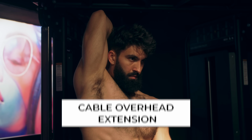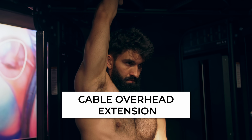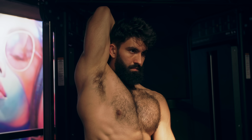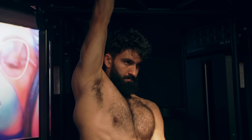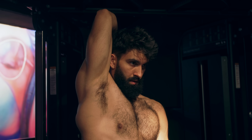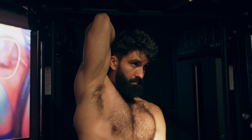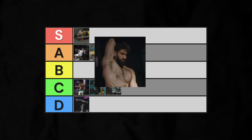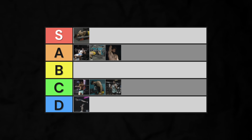Next up, the cable overhead extension. Last exercise for the arms. I really like the cable overhead extension. If you set it up in a decent way, usually you end up having the highest forces at the bottom and the lowest forces at the top, just due to mechanics. It's an opportunity to do overhead extensions in a way that you can really get into the technique, really bring your elbows in, spend a second or two at the bottom pausing. I think it's an amazing exercise. I would say it's A tier or S tier, something like that.